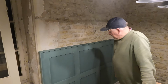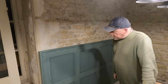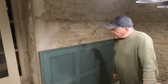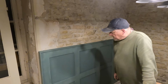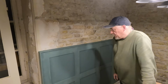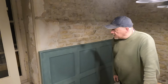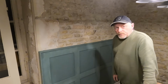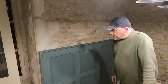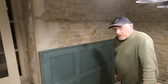Well, what do you think? It's not quite the colour that it showed on the tin, but I do actually like the colour. It's not what I would call sage, but I don't know, that's what they've called it. So as I say, it doesn't look quite the same as what was on the sample. We'll let it dry, we'll give it a second coat, and then give it the final opinion.